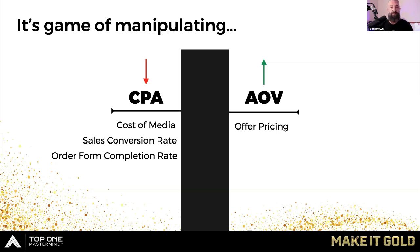On the AOV side, of course, there are things like offer pricing. If you're selling one product, for example, and that product is $50, and you don't have any bumps, upsells, nothing like that, of course you're going to have an AOV, an average order value, of $50. That's the only thing they can buy. There's nothing left. So the average order value is 50. If you change the pricing from 50 to 60, now automatically your AOV is 60. Doesn't mean you're not going to have an impact on the other side, sales conversion rate. But my point is that the price of your offers has an impact on AOV.